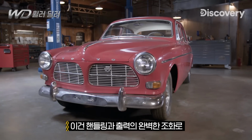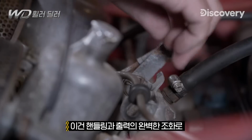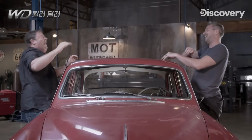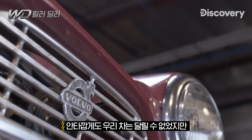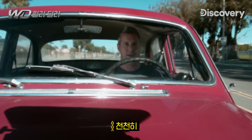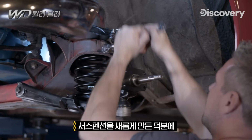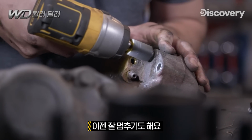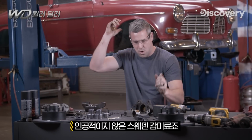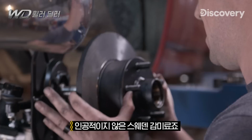A perfect combination of handling and power makes this Swede something special. Unfortunately, ours didn't run, but now that Ant has the car back on the road and has revitalised the suspension, we can stop as well as go. This car is the real deal. There's nothing artificial about this Swede.